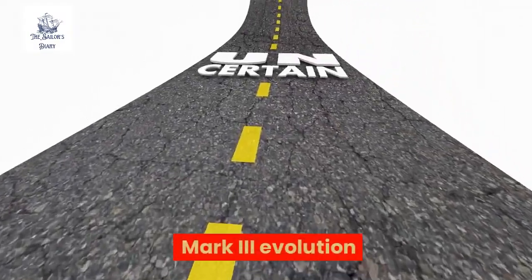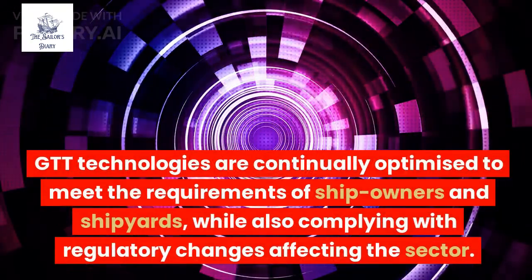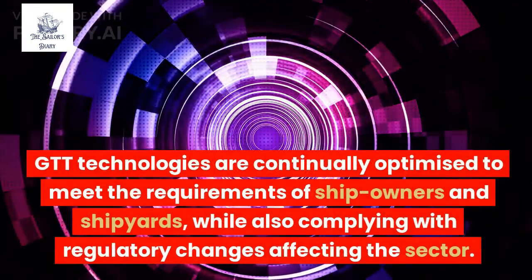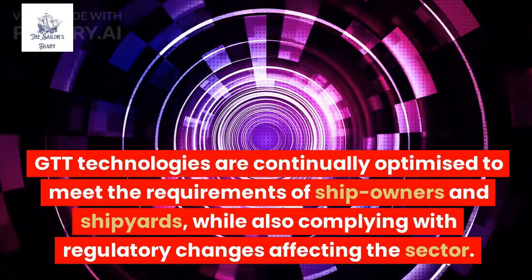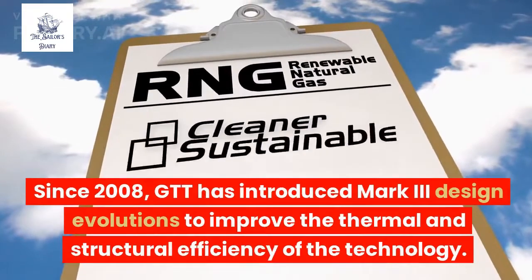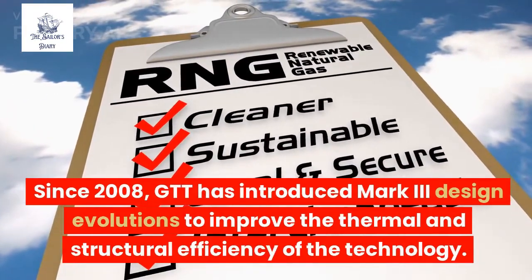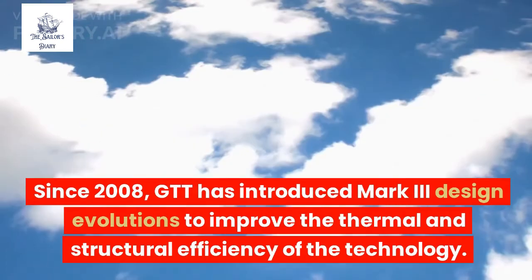Mark III Evolution. GTT technologies are continually optimized to meet the requirements of shipowners and shipyards, while also complying with regulatory changes affecting the sector. Since 2008, GTT has introduced Mark III design evolutions to improve the thermal and structural efficiency of the technology.